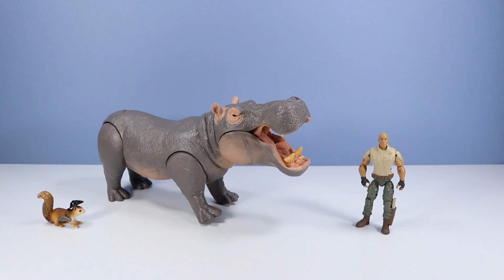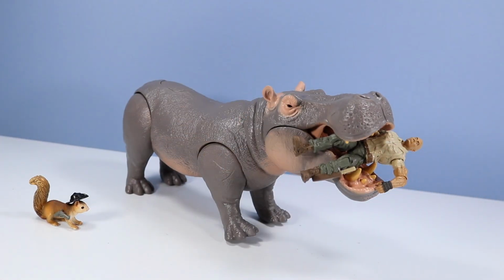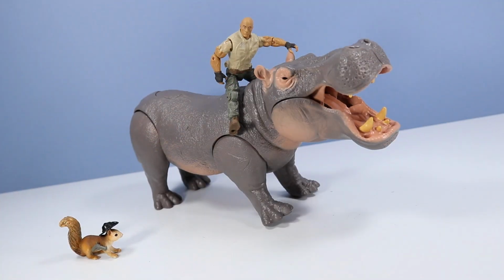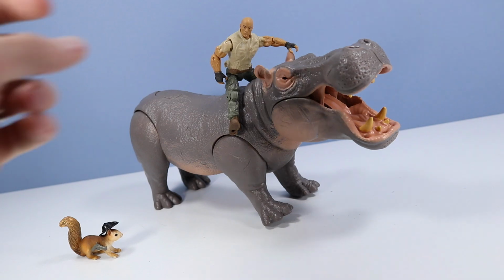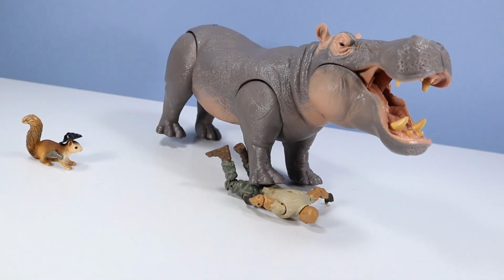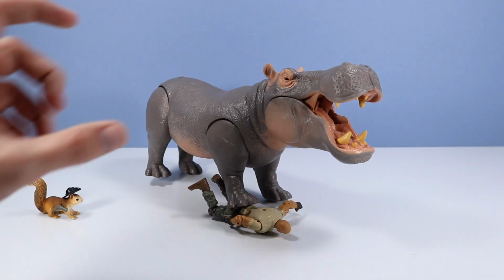I imagine you can do a few things with the rock and the hippo, like placing the rock in the hippo's mouth. Oh dear. Or maybe throwing the rock onto the hippo's back. This is kind of fun. Or then just getting the rock trampled by a hippo. I don't like this. It's actually kind of fun. I like owning a large, massive hippo.